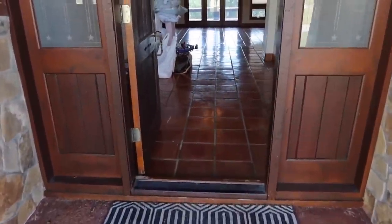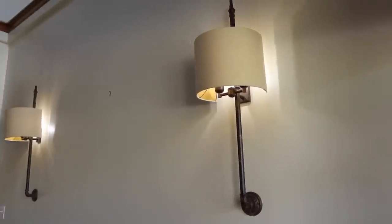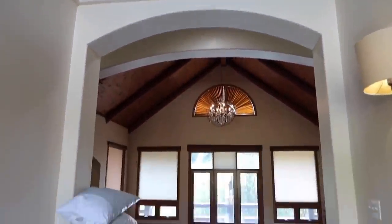Okay, so here's the front entryway. I love these sconces right here. They're so pretty. And I actually thought the paint was more cream when we did the walkthrough, but it's actually the perfect color. This gorgeous wood detailing is everything. I love that. If you guys have been following a long time, you know how much I love that.